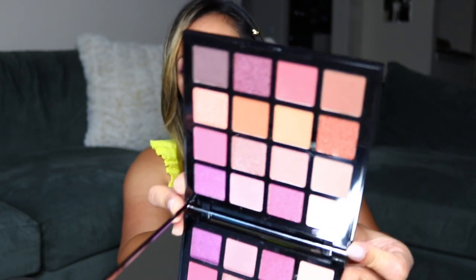The shades are just gorgeous in here. It's like filled with purples and maroons and peaches. It's just really, really pretty.